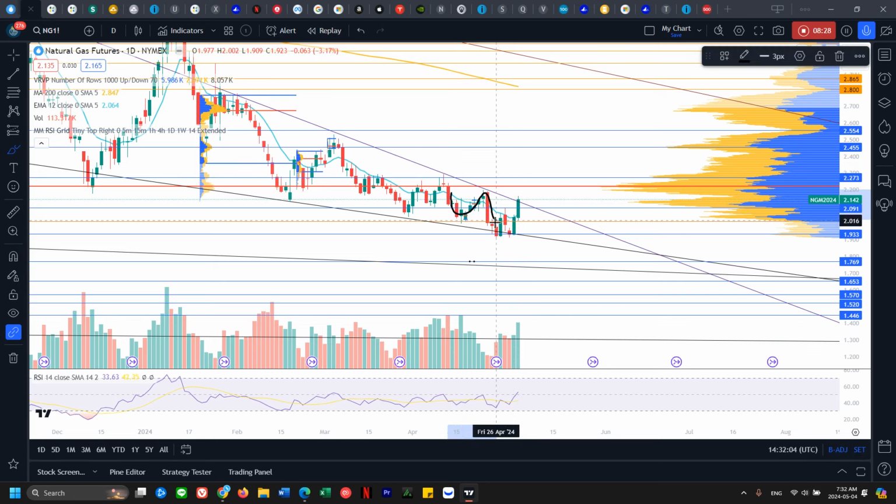Maybe we'll form that inverse head and shoulders here as well. Let's see, get a slight leg up tomorrow, Monday, and then pull back a little bit for that right shoulder, and then we break the neckline. Then we can test this 2.27. An inverse head and shoulders pretty much is a downtrend into an uptrend, just the psychology of it. We don't need a picture-perfect inverse head and shoulders where we need to come all the way down to the same spot and then bounce. So we'll see.